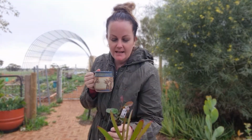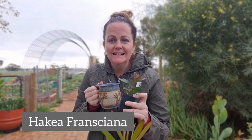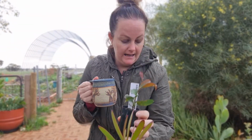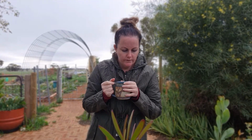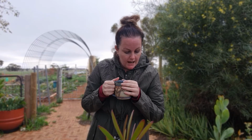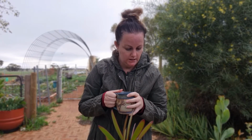Okay, so the next one that I bought was called Hankia Francesiana. I will make sure I insert the actual scientific name, but this one is a Hankia, and this one's got pink red flowers that are up to 10 centimeters long. So really cute. They kind of look like a bottle brush. They're usually part of a woodland. So if you saw my concept design plan video, which I uploaded yesterday, you would see that I'm planting a natural woodland sort of grouping down there. So that will definitely go in that natural woodland lot.